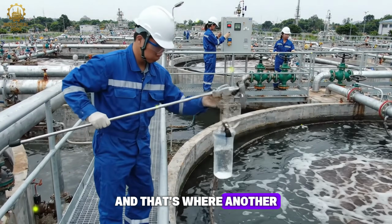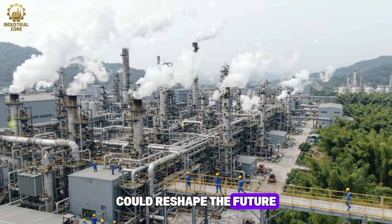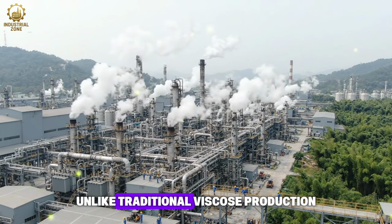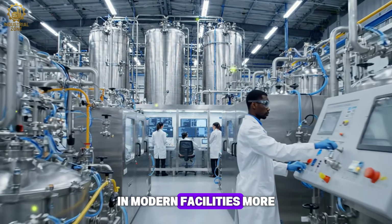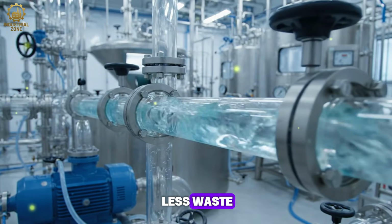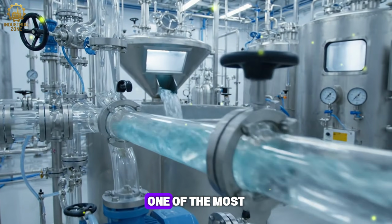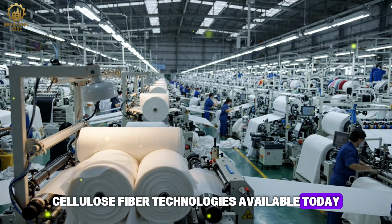And that's where another technology enters the story, one that many experts believe could reshape the future of bamboo textiles: lyocell. Unlike traditional viscose production, lyocell uses a different solvent system. In modern facilities, more than 99% of the solvent can often be recovered and reused. The process generates far less waste, uses fewer hazardous chemicals, and is often considered one of the most environmentally advanced cellulose fiber technologies available today.